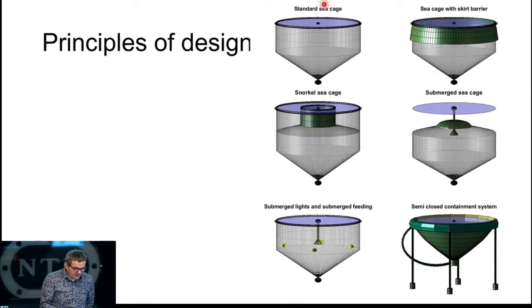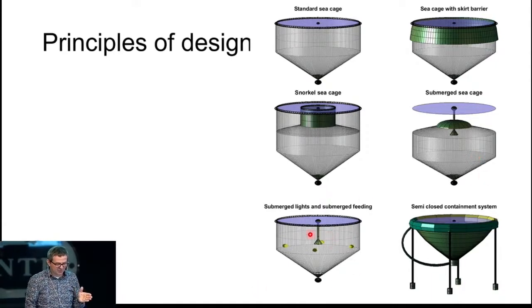Another few principles of design. So you've got the normal cage. You've got skirts, which are to avoid the lice larvae coming into the cages, so to get less lice. The snorkel cage is a bit of the same, but they've reduced the area where they skirt, and the fish is still able to go up and down. And then you've got the submerged sea cage. Martin was lacking something, so I'll come back to that. And then you can put things inside to make the fish voluntarily go down, such as feeding deeper. You can put lights and attract the fish to go deeper.